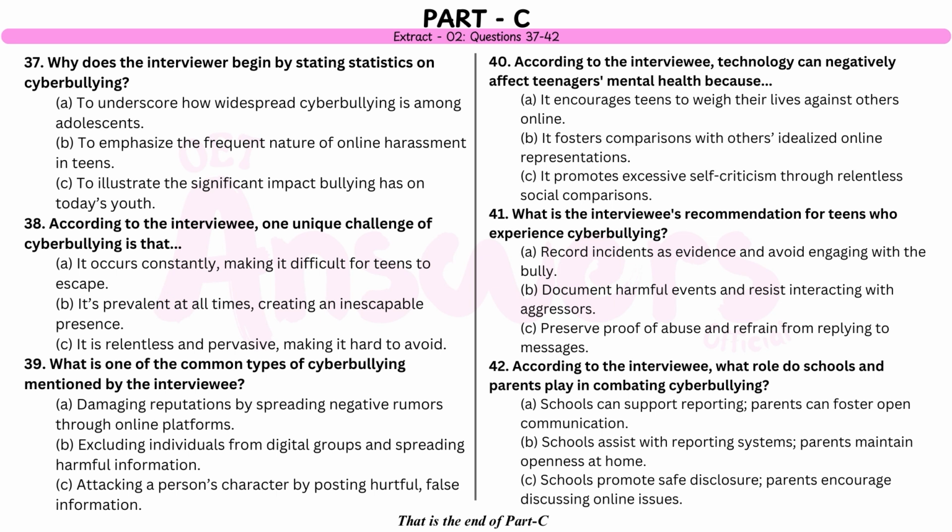Cyberbullying is indeed a major issue affecting adolescents, with consequences that can be profound and long-lasting. To start, could you give us an idea of just how prevalent cyberbullying is among teenagers? Certainly. Studies show that nearly 1 in 3 teenagers have experienced some form of cyberbullying. The majority of these incidents go unreported, as teens often feel ashamed or fear retaliation. Unlike traditional bullying, which might be confined to school hours, cyberbullying can happen around the clock, making it harder to escape.